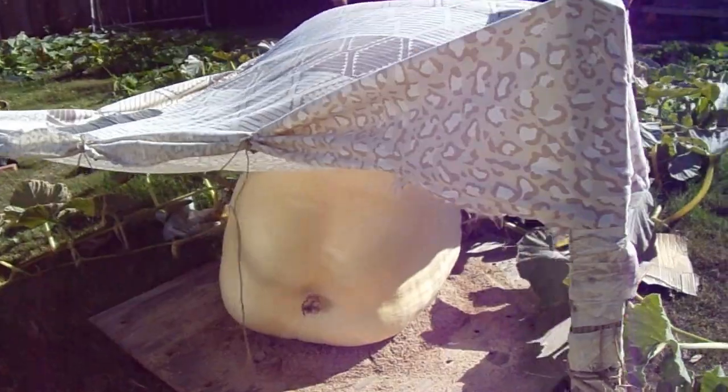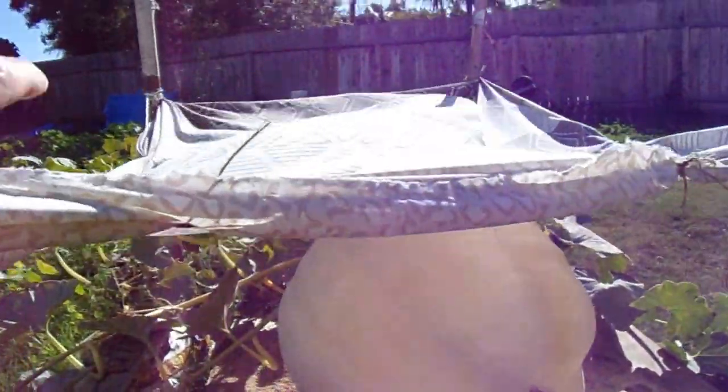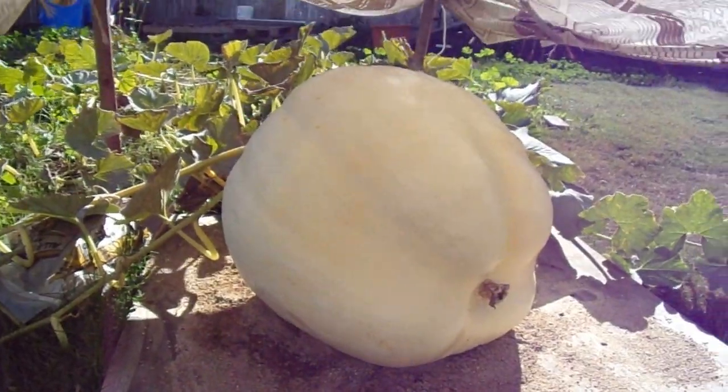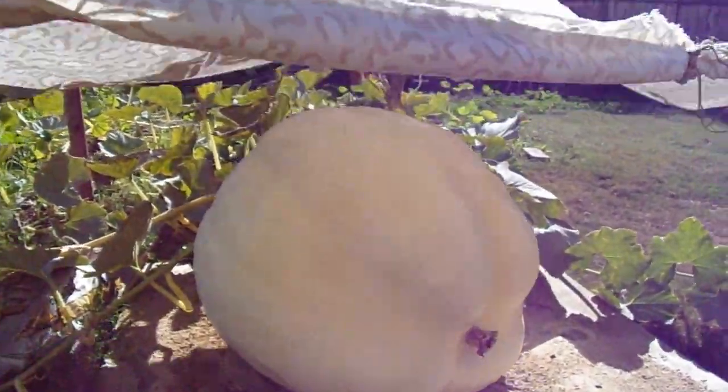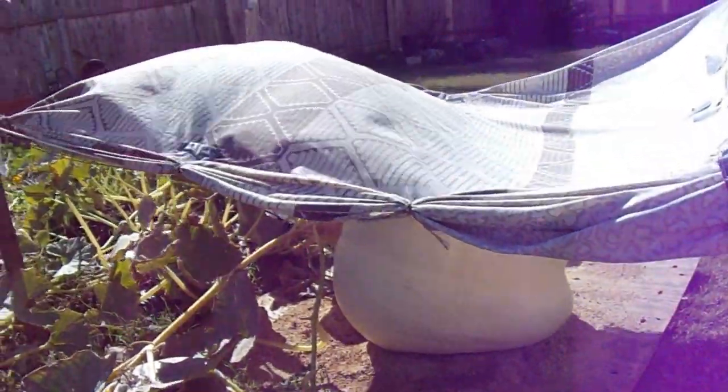Well, here's my best pumpkin from the year. This actually came out pretty cool, I think. It's white in color, and I kept it shaded the entire time. But still, it's a white pumpkin.